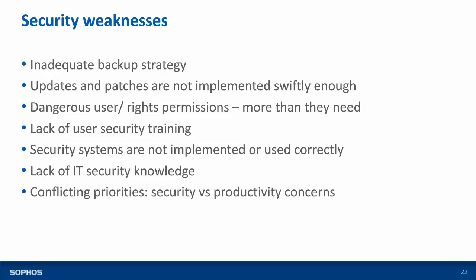And everyone knows the difficulty of patching. You know, it is a constant thing. As soon as a patch is released, they will start creating malware that takes advantage of it because they know people won't patch straight away.